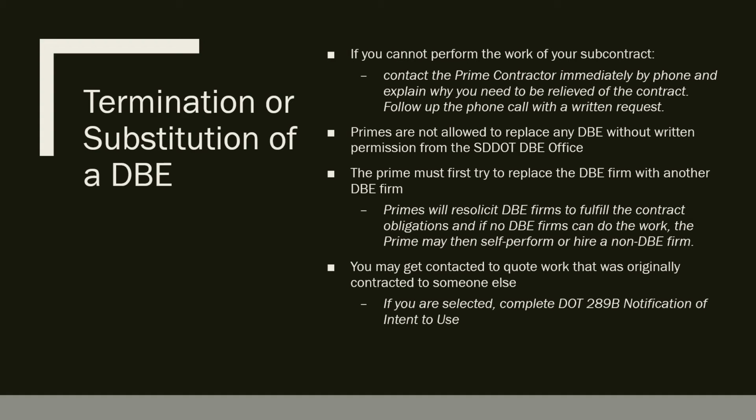You may get contacted to quote work that was originally contracted to someone else. If you are selected, you will then enter into a contract with the prime and complete the DOT 289 Notification of Intent to Use form. Please note there may be other forms you encounter while participating on the South Dakota Highway Construction Project, and if you come across one that is unfamiliar, please feel free to contact us and we can assist you.